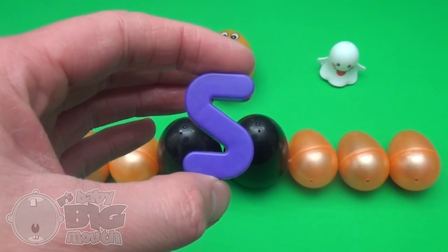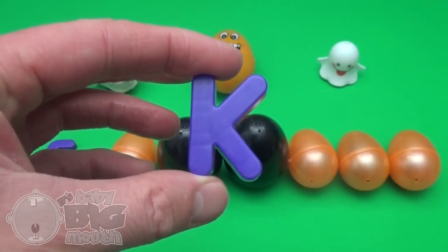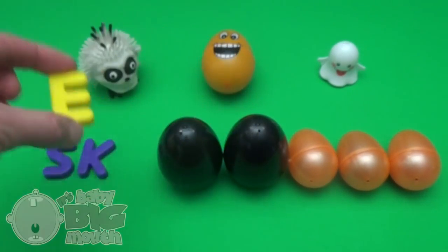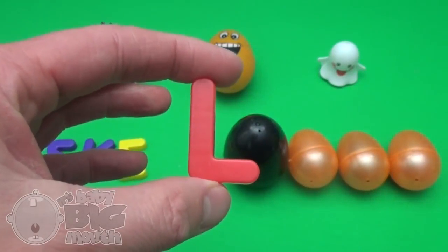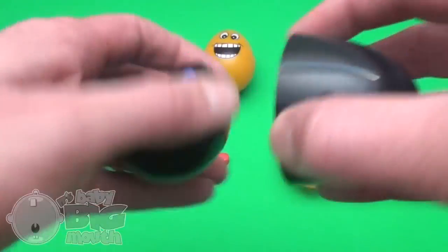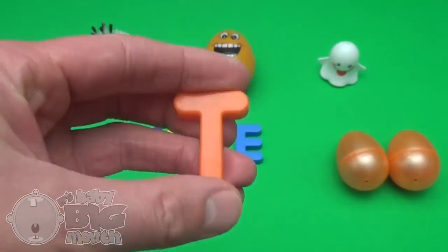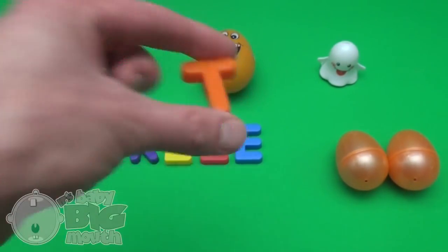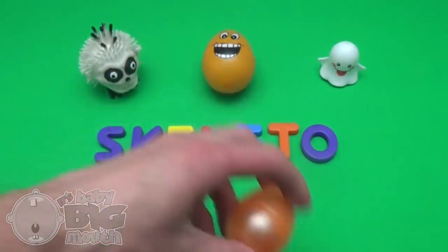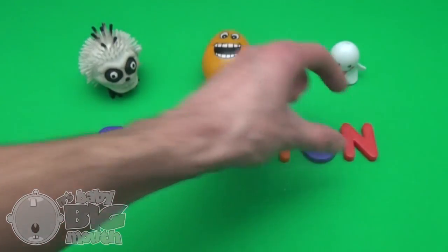Spelling Halloween is great fun. S. K. E. T. O. N. And what's that spell? Skeleton!